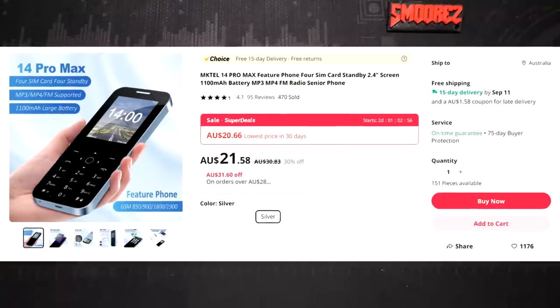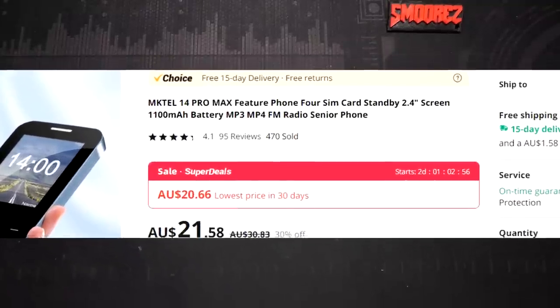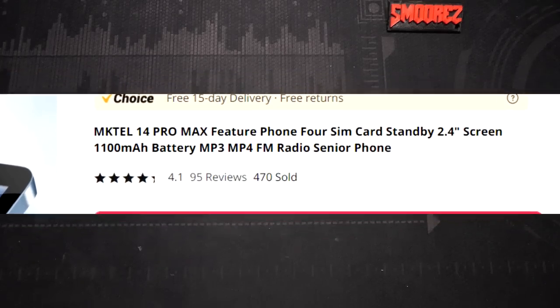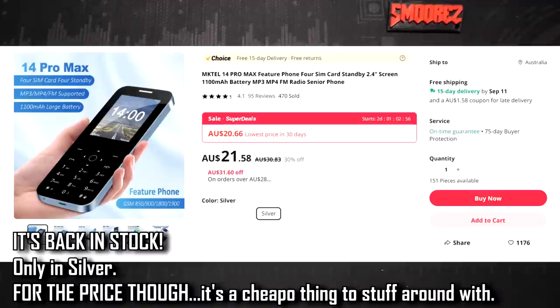Today, we're looking at the MKTEL 14 Pro Max feature phone, 4 SIM card standby, 2.4-inch screen, 1100 milliamp hour battery, MP3, MP4, FM radio, senior phone. Well, I guess for elderly people it would work. But yeah, currently it's sold out at the moment.